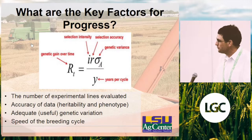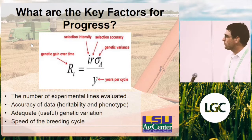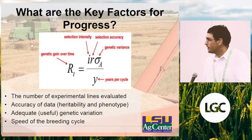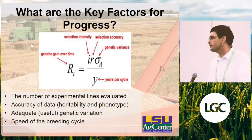So this should look familiar as well from James's talk. What are some of the key factors for progress? And again, this is just a general breeder's equation. It doesn't matter what approaches you're taking, but at the end of the day, the breeder will typically think back to this. We're focused on our end product, the variety, and how it's going to perform in the field, not so much the technology or the approaches we use.